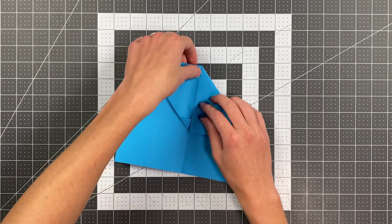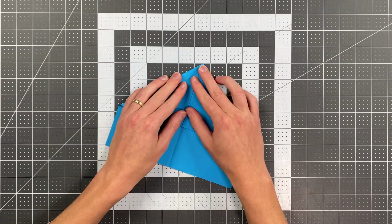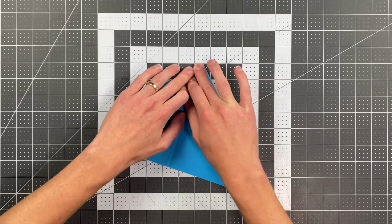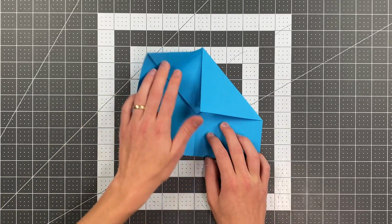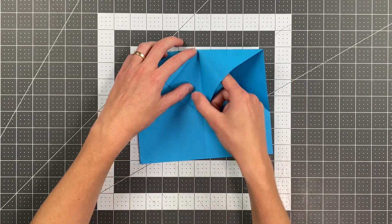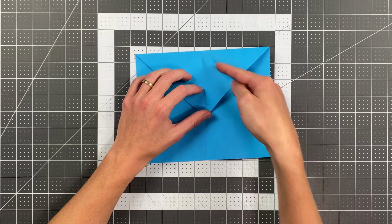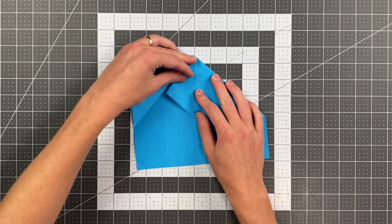I'll do the same thing on the other side. And then we'll open this up on either side. And now I'm going to kind of swing this open on that center crease, and I want to reverse this diagonal crease here as I flatten the paper just like this.